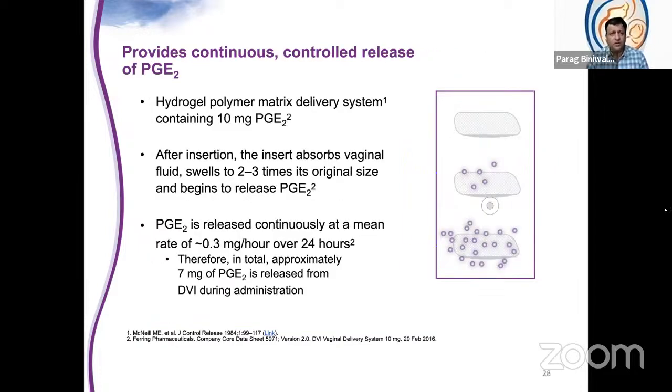So this is how the insert will look. There would be a hydrogel polymer matrix delivery system. After insertion, the insert absorbs vaginal moisture and fluid, and it swells to 2 to 3 times its original size, and then it starts releasing PGE2 continuously at the rate of 0.3 milligrams per hour. So in general, 7 milligrams of PGE2 is released from the vaginal insert during administration.